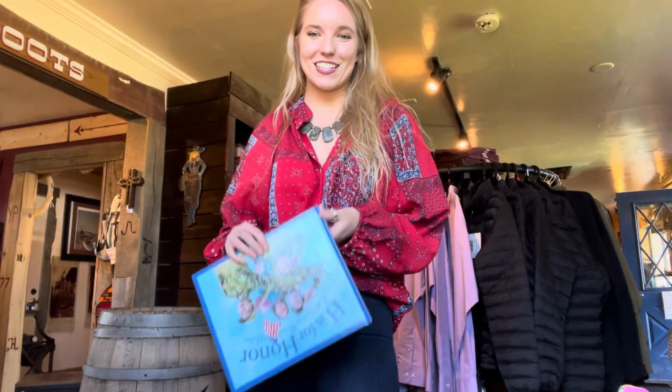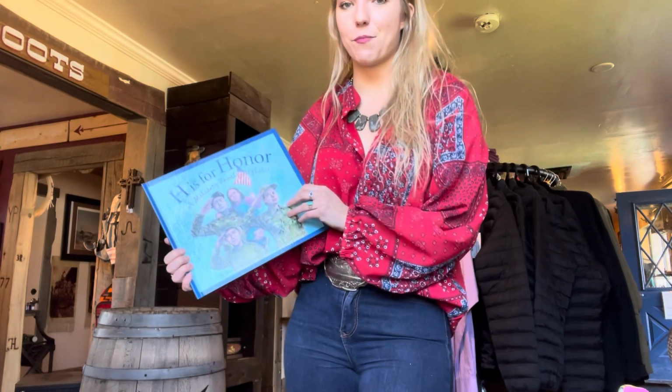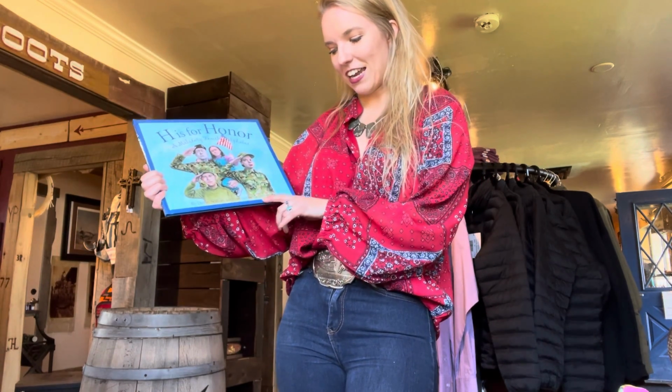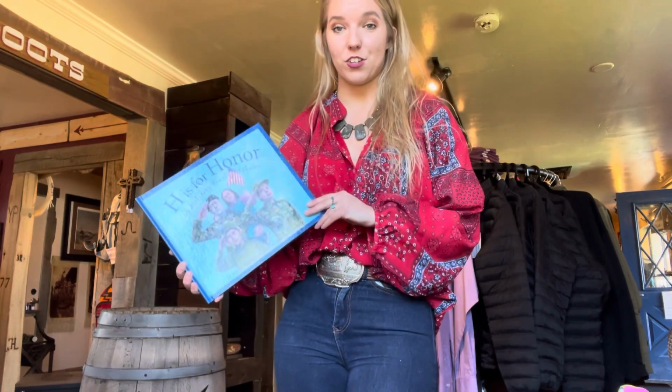One of the next books that we have is H is for Honor, and this one is honoring military families. Again, it's another alphabet style book, but these can really work for all ages. This one is by Devin Skillian and illustrated by Victor, I want to say Huaz. I'm going to say that wrong, and I apologize for that.